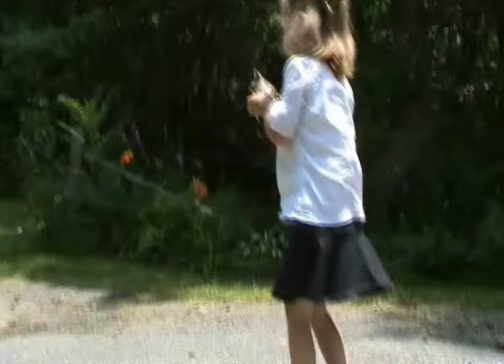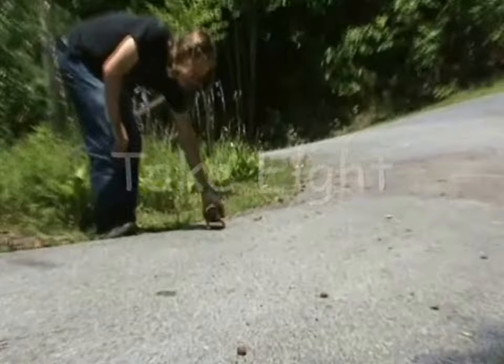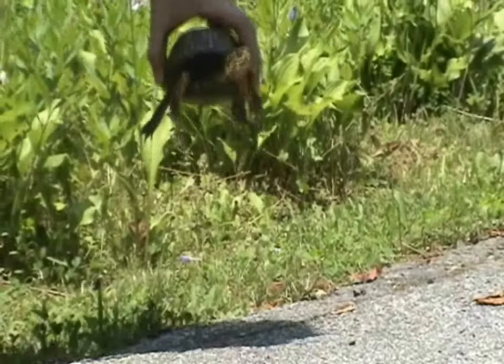Got him. You're gonna run, get the turtle, and then go to the stick and say, "Think of my little friend crossing the road." All right, you ready? Go over there by the stick. Here we go. 1, 2, 3.